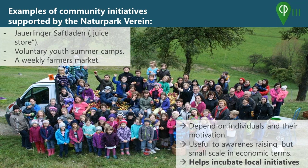Then the association, the Naturpark Verein, engages in organizing voluntary youth summer camps. This is done together with UNESCO, and this helps to maintain some of the most valuable pastures that are economically by no means possible to maintain. And they organize summer camps, and the youth can engage and take out the hay and avoid that the forest grows over.